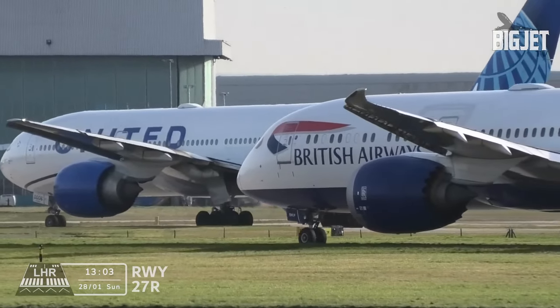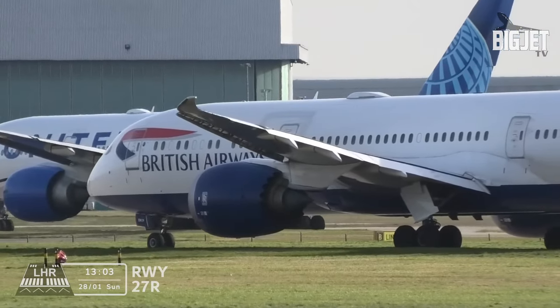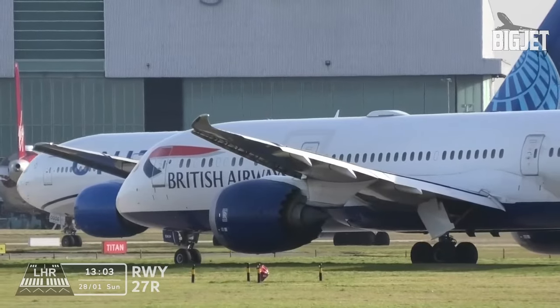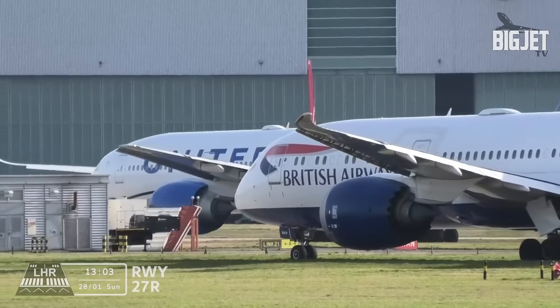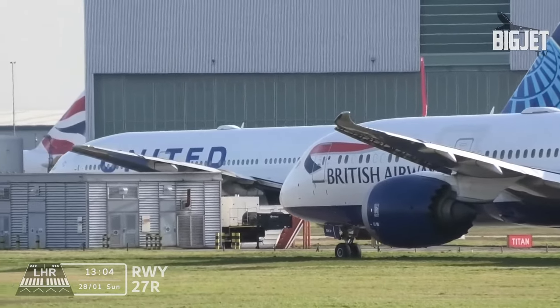But I'm not completely understanding of why the cracks would be in those points rather than up by the wing itself, up by the outer part of the wing, you know, the end of the wing towards the wing tip.